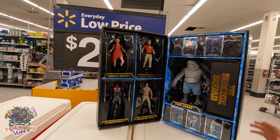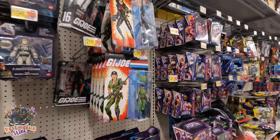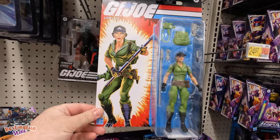Check it out, guys. They had the Suicide Squad box. That's awesome. Somebody was walking by and was kind enough to let me check it out before he bought it. Thank you, man. Check it out, man. They got some retro carded Joes. Look at Baroness, dude. She's awesome. That's one of the coolest ones. They got Lady J. Man. Ah, dude, that Baroness is so cool.